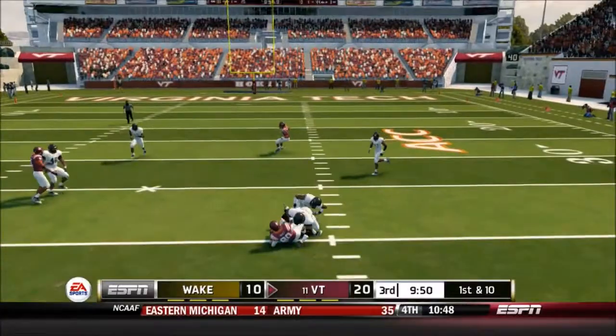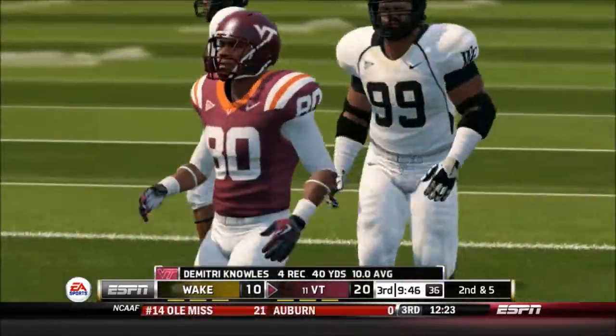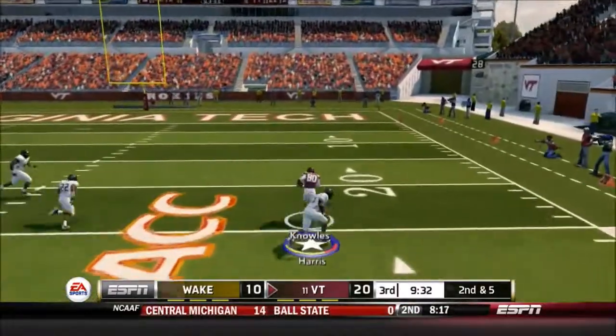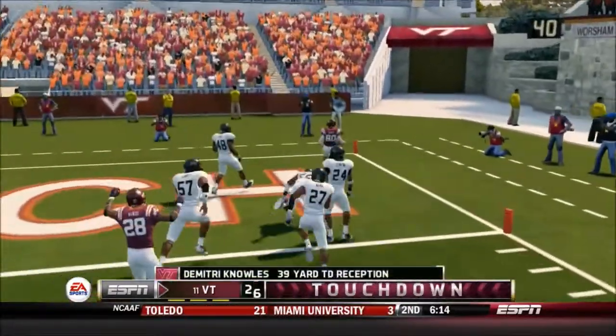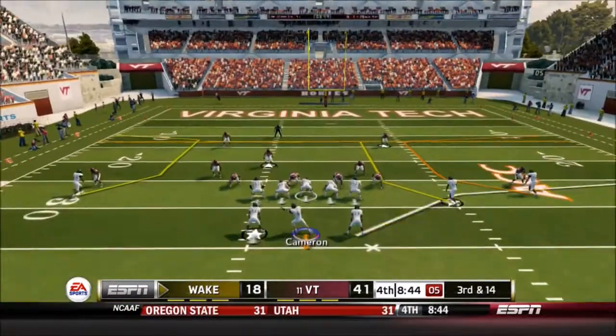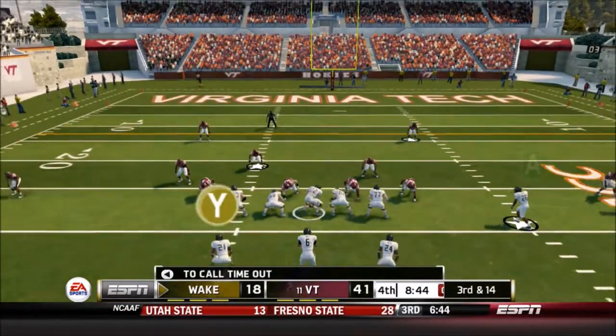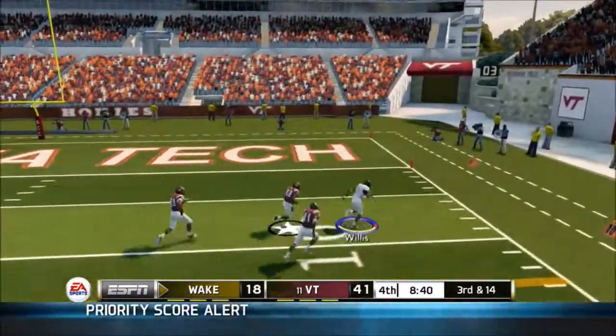And now we're in the third quarter. 9:50 to play. This is Dimitri Knowles again. Second and five. Picks up five. So far, so good. But right here, Knowles gets his payback. Dimitri Knowles. That's a touchdown, Hokies. And from there, well, it wouldn't get any better for Wake Forest. 41-18. The only offensive surge you're going to see is right here.